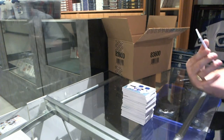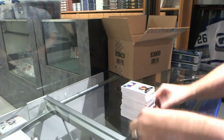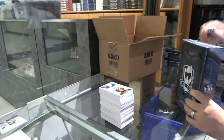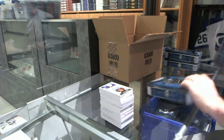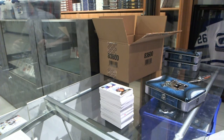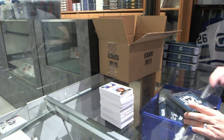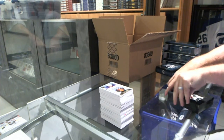And we've got for the Oilers, number 249, a three-color rookie patch auto, Bogdan Yakimov. Bogdan Yakimov everywhere. I don't think the Oilers need any more hits now. Oh, that Gretzky's sexy. That's a different Yakimov, so kind of unfair to say anything about collation on that one. I'll say Boston, Edmonton, we gotta share some love here. At least Calgary has a nice hit in terms of four color patch, so that's at least something. Spread the love, I agree.